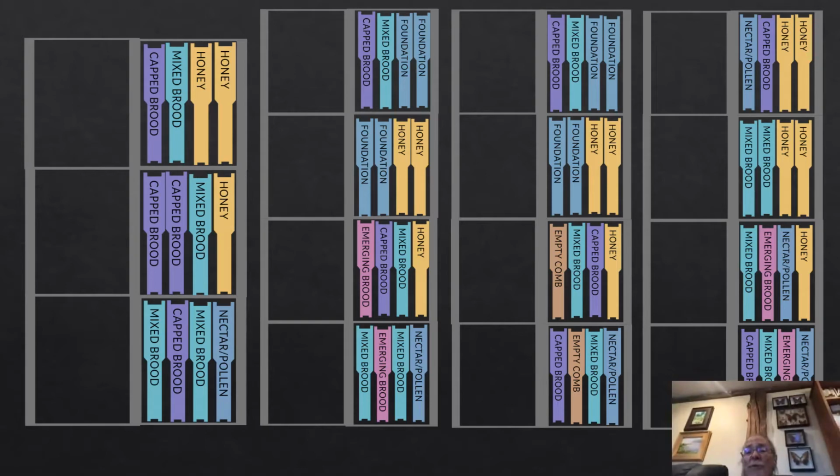Foundation was drawn out because it was in the sweet spot. And we go back there some days later, and it's mixed brood, which you would expect. The empty comb that was added to replace the emerging brood harvested is now mixed brood. The mixed brood was capped and is now emerging, and so on and so forth. And so you can see the progression of what we're doing here.